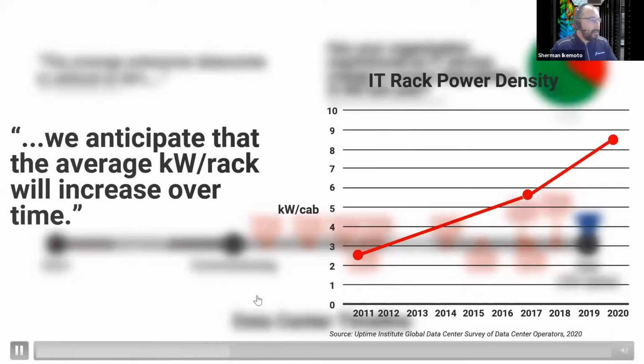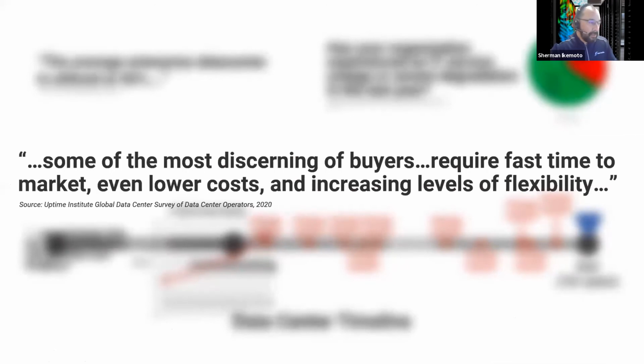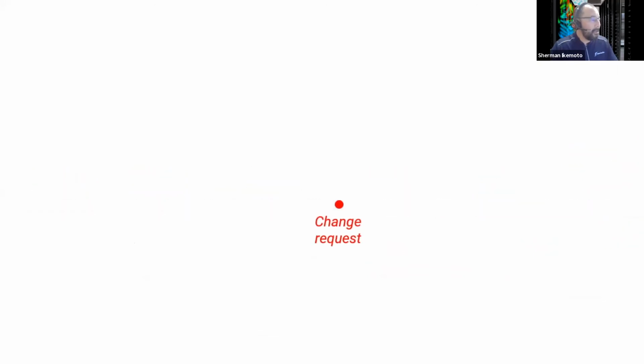Operators are still struggling with reliability issues due to thermal and power. And this problem is only going to get worse because rack densities are going to go up. The pace of business is going to increase, making this ability to deliver services a challenge.